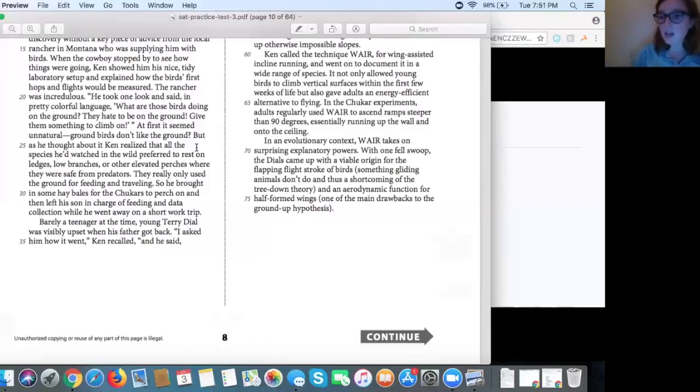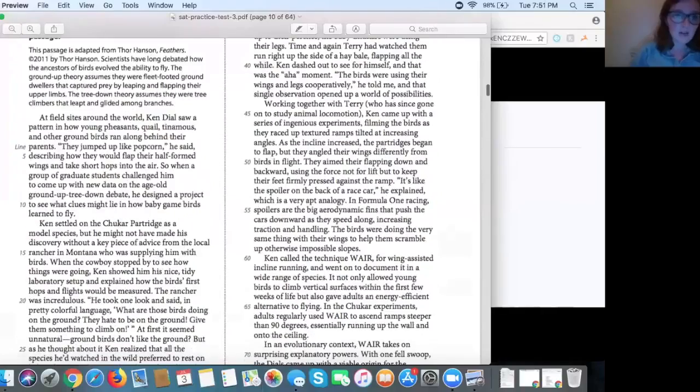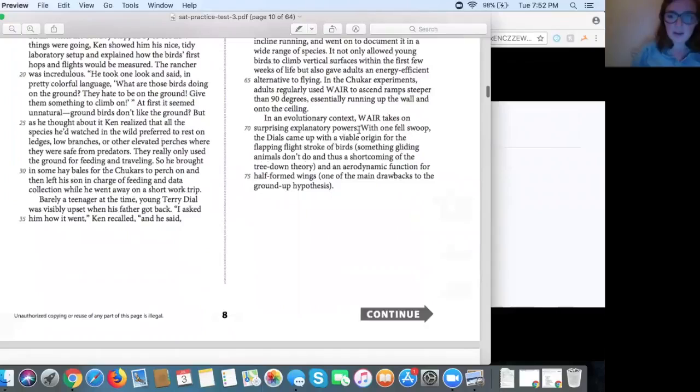So if we were to take the first and last sentence of the whole chunk, just go, Ken Dial saw a pattern in how these birds were going around. Ken figured out something in between the flapping flight stroke of birds and an aerodynamic function. So he kind of splits the difference between these two theories. At the end of the day, that's all we need to know.